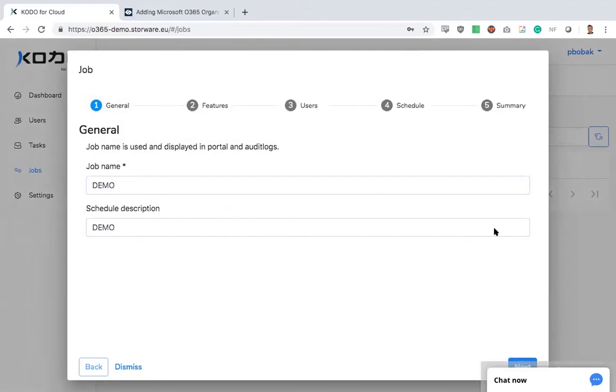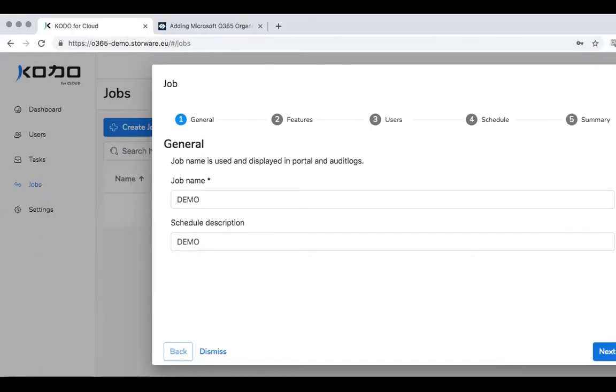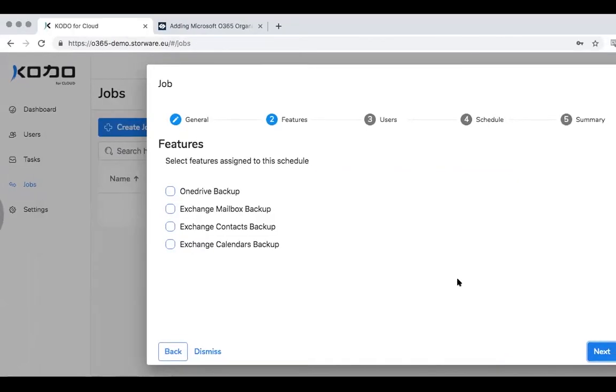Let's click next. I have some chat window here, and I'm not able to click next. Just give me a second. I will try to do this like this.